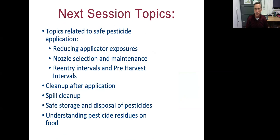Now, what we're going to be talking about in the November 12th session is going to be how applicators can reduce their exposures during application. I'm going to talk some about nozzle selection and maintenance of equipment, why reentry intervals are important after the application is made to the field, and what pre-harvest intervals are, cleanup after application, and spill cleanup, which is very important, how to safely store and dispose of pesticides. And then this final topic, I want to talk about understanding pesticide residues on foods.